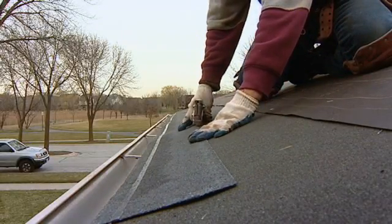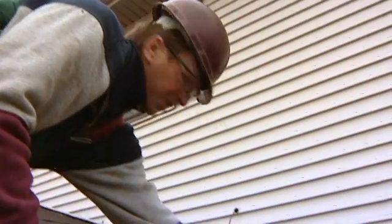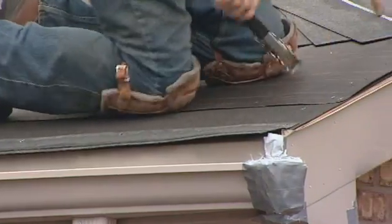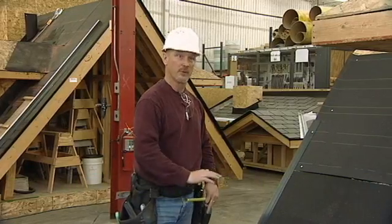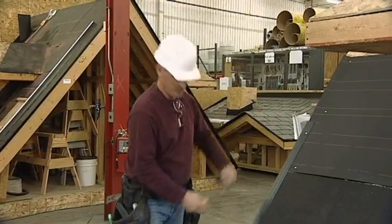Starter shingles are installed along the eaves of the roof line, allowing for just the right amount of overhang. Now we're going to start installing the shingles. First, I'm going to show you how to get some straight lines for your starter along the eave and your starter along the rake.